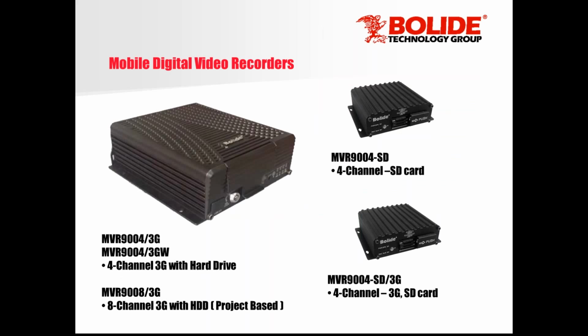Now let's get to the good stuff. The actual mobile DVR units. We have 5 different models. We have our MVR 9004 SD. It's a 4-channel mobile DVR that records into an SD card. We have the MVR 9004 SD 3G, which is a 3G enabled mobile DVR that also records into an SD card.